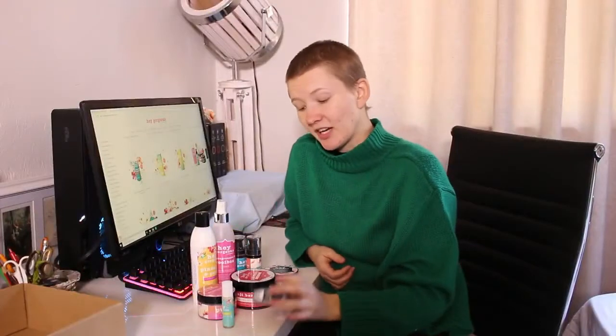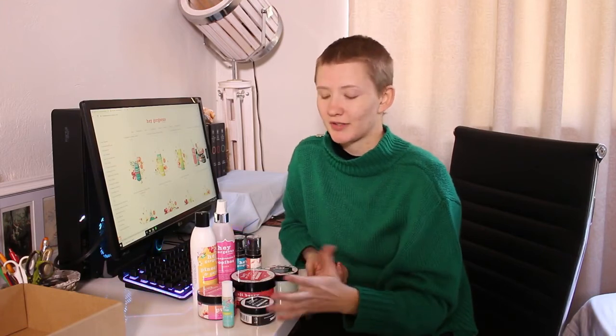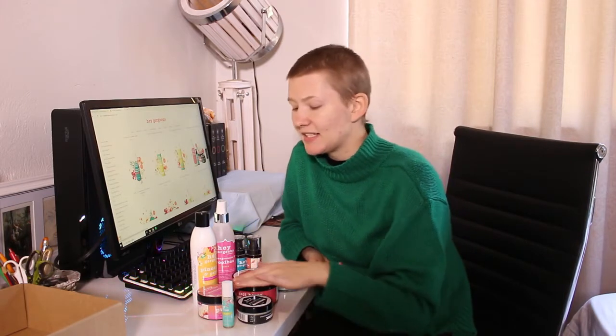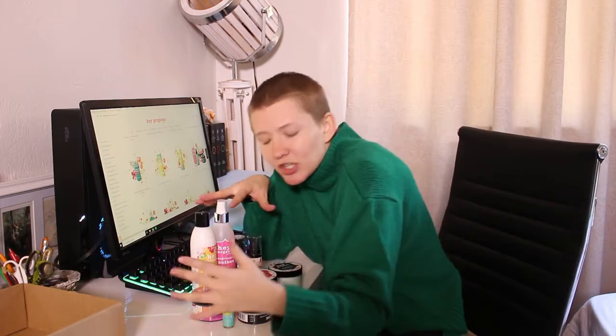They all have a very nice fragrance to them. It isn't very strong. I'm very pleased that it isn't highly fragranced. You don't need fragrance. What you need is essential vitamins, and oils, and fatty acids, and all the good stuff that's already in these products. Very excited to be using these.